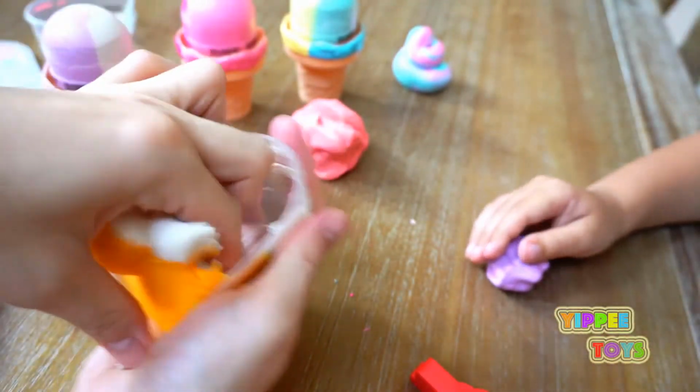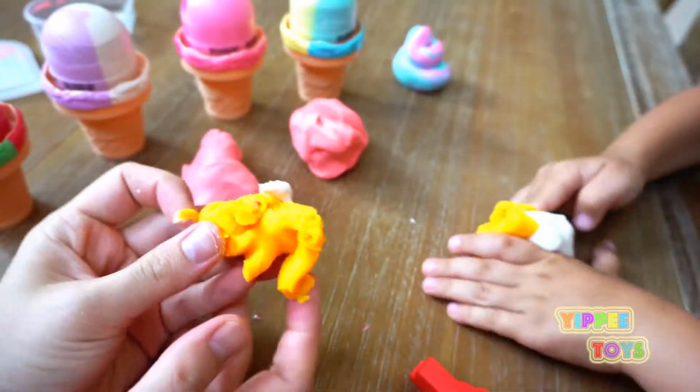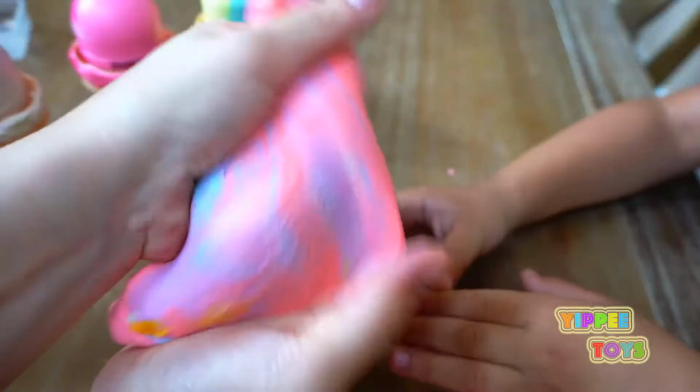Can I have one? Sure. We'll take a little bit. You want the rest of the orange? You're gonna mix all of them. Oh, wow. Mix, huh? Great. Oh, look how pretty. So many colors.